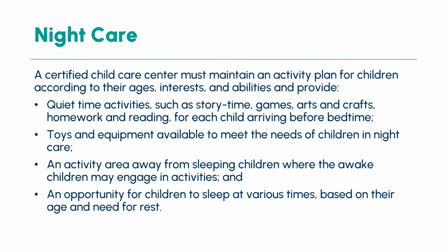A certified child care center must maintain an activity plan for children according to their ages, interests, and abilities and provide quiet time activities such as story time, games, arts and crafts, homework and reading for each child arriving before bedtime. Toys and equipment available to meet the needs of children in night care, an activity area away from sleeping children where the awake children may engage in activities, and an opportunity for children to sleep at various times based on their age and need for rest.